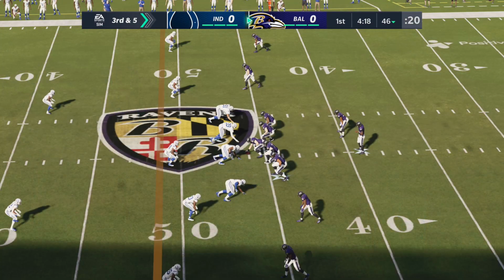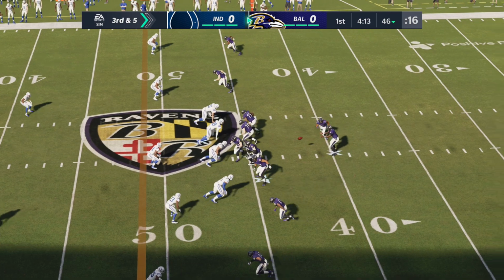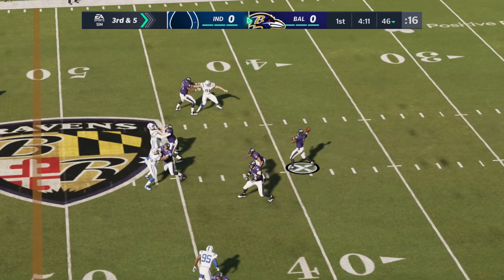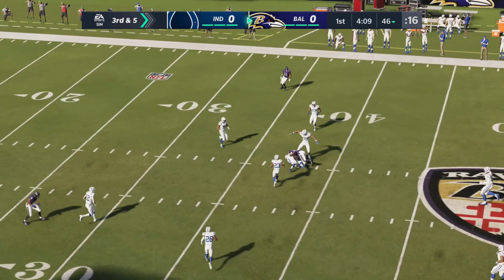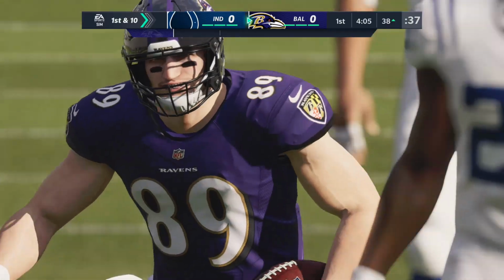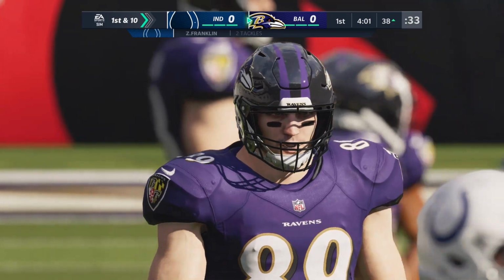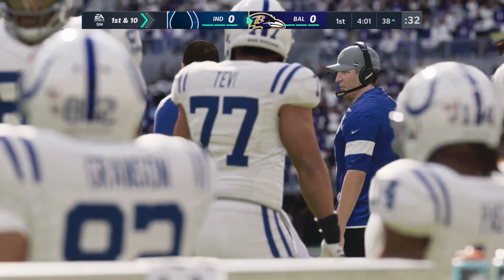Perfectly executed crossing route. The last play on the completion got them half of what they needed. Now here's a tough 3rd and 5. That ball caught. It's Mark Andrews, the tight end. And he will have a Ravens first down as they're able to get the 3rd down conversion. 16 yards on that one and a Raven first.